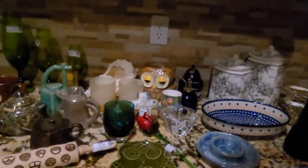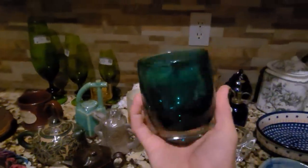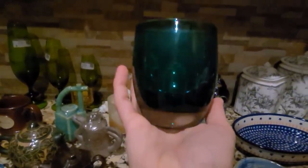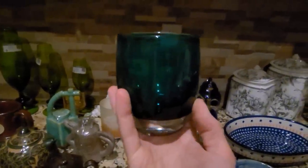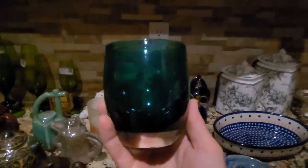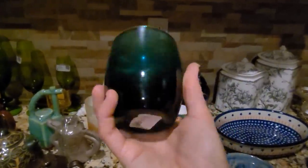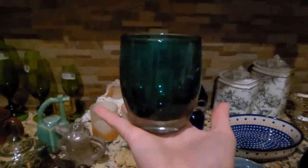Last but not least, the star of my show, my very first Glassybaby candle holder. There she is. Absolutely fantastic. Funnily enough, the name of this color is Gratitude. So fitting. Absolutely love this. I paid 99 cents for it. I am going to ask $75.